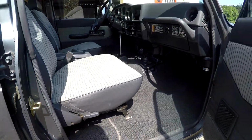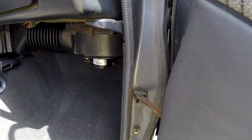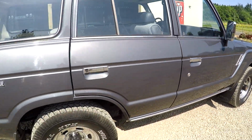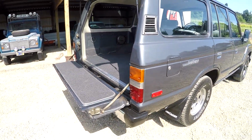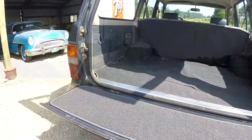So hopefully that gives you a good look at the interior in general. I just wanted to take a little bit of time here. I know you guys are used to my videos being long, but I'm just trying to show you what you're buying. I don't like surprises on the other end, and definitely you don't either. So we're going to go ahead and show you some more stuff.